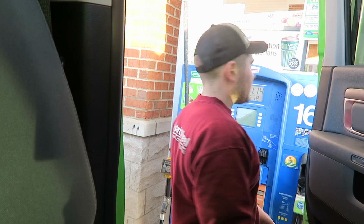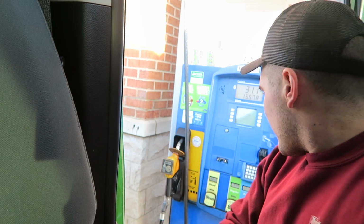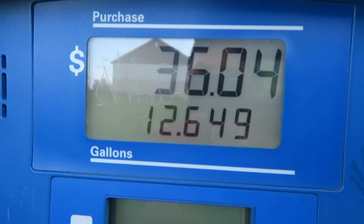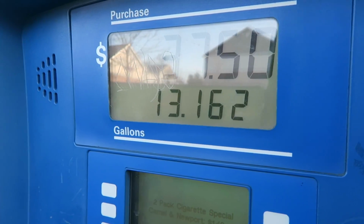For those of you who like to know the current prices, we're at $2.84, which is actually pretty cheap. Under $3 is awesome. Diesel pumps are either really fast or really slow. There's no in between. This is kind of taking forever.